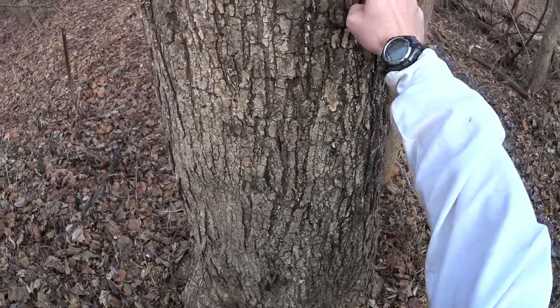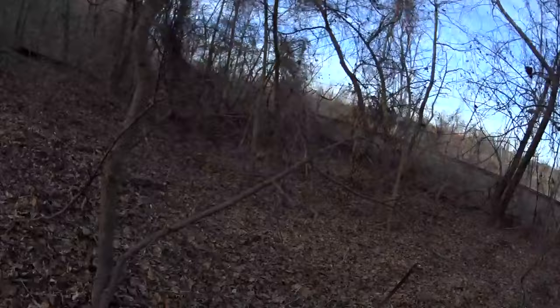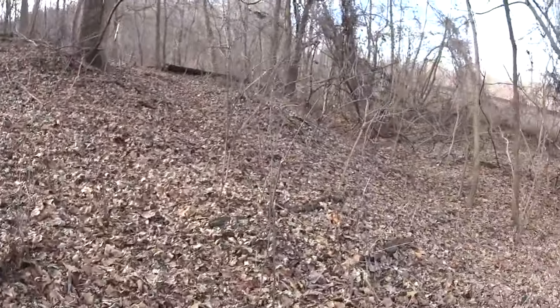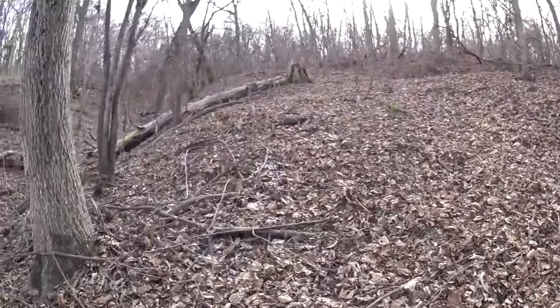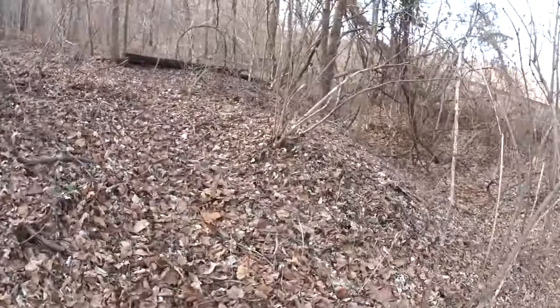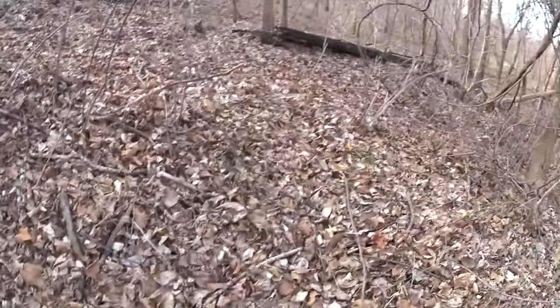Woodpeckers. Evidence of woodpeckers. Have you hugged a tree today? Hug a tree. Trees are important. Be nice to trees. They're special.